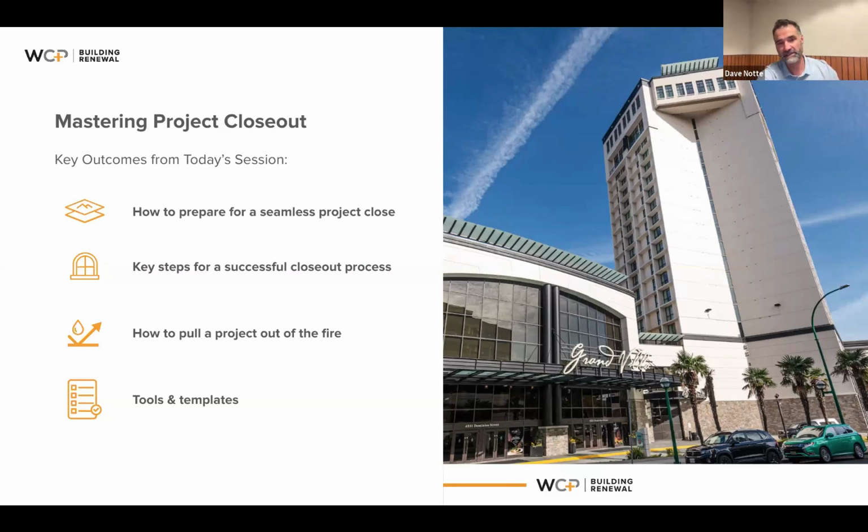Then we talked about the 4 key steps to a successful job closeout. Number 1 is the contractor declares the project is substantially complete. Remember, do not let the owners get involved until that stage. Then the owners do their walkthrough. Then you do that final walkthrough, reveal, inspection, whatever you want to call it.